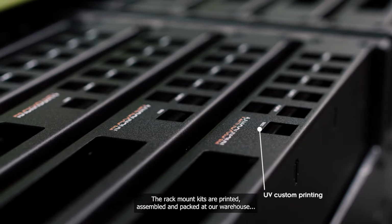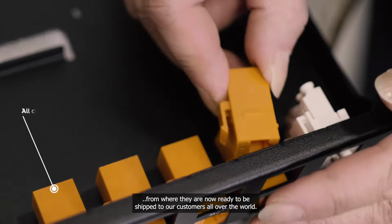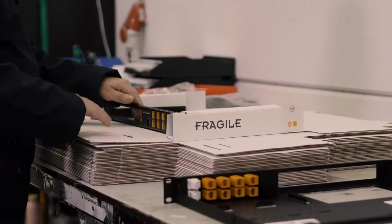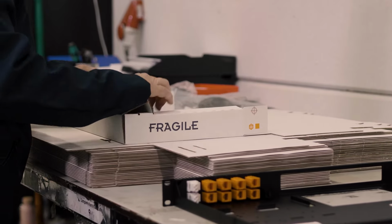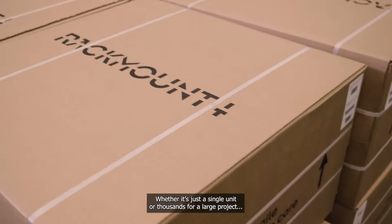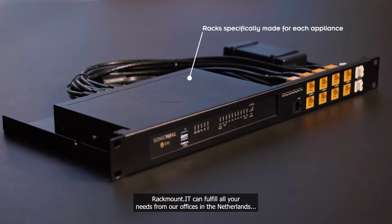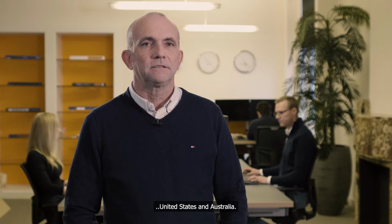The rack mount kits are printed, assembled and packed at our warehouse, from where they are now ready to be shipped to customers all over the world. Whether it's just a single unit or thousands for a large project, Rackmount.IT can fulfill all your needs from our offices in the Netherlands, United States and Australia.